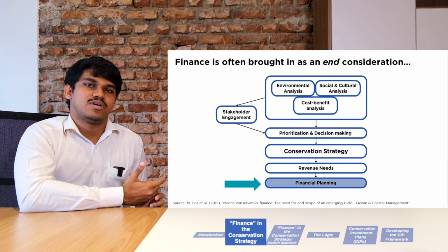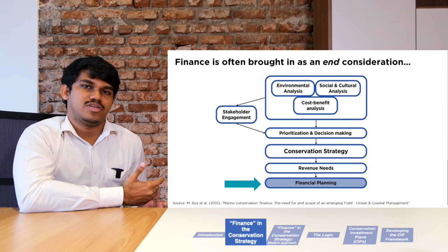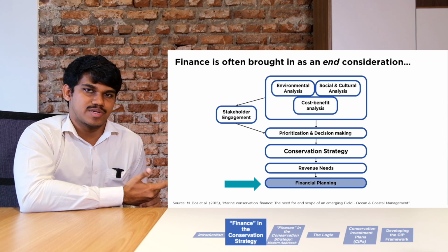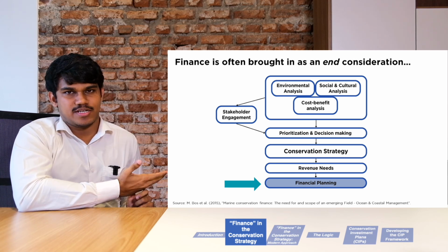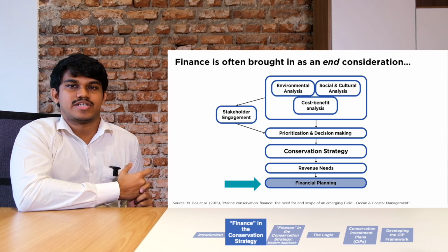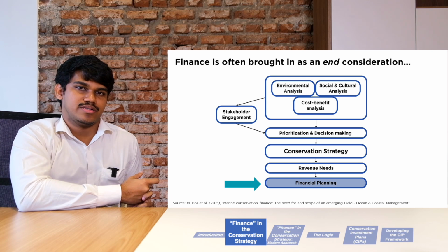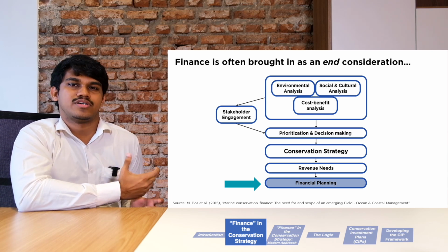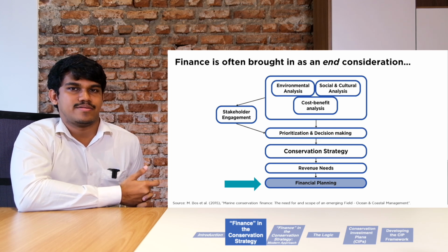So therefore, such activities, such outcomes that they wanted to achieve are often considered a conservation strategy, and this is what is seen in a management plan or even an action plan. And therefore, as you can see here, once a conservation strategy is decided, financial needs or revenue needs are then decided, and this determines how exactly the conservation authority is going to go about finance, the financial plan.